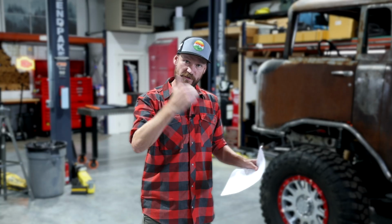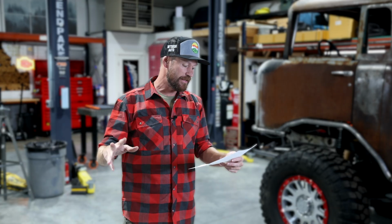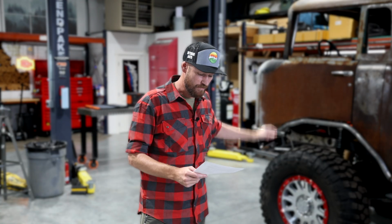Okay, let's run through the building specs really quick. This building is 50 feet deep by 74 feet long. If you do the math on that, it'd be 3,700 square feet, but it's actually 3,900 because there's a little 200 square foot room upstairs. I'll show you that in a minute.